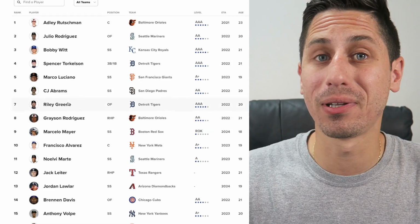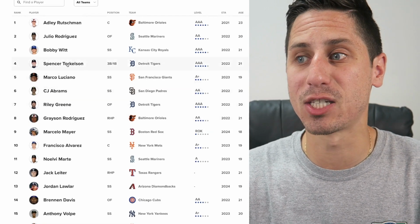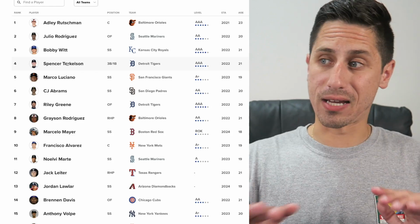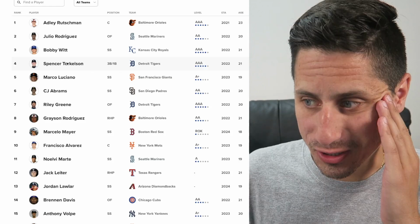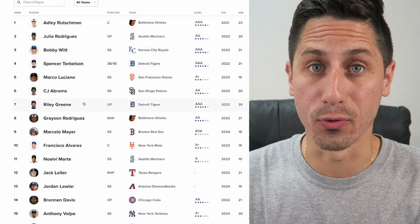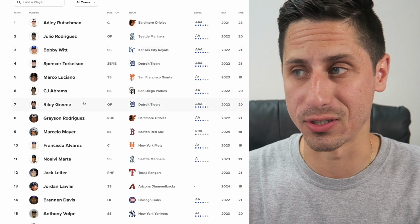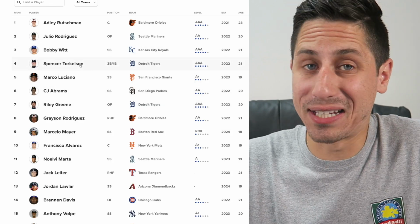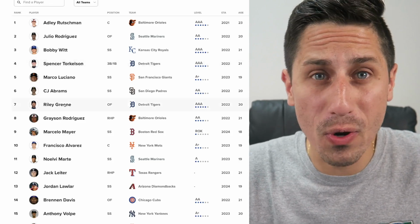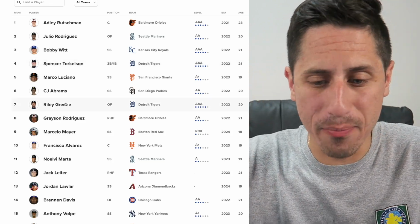Riley Greene up in AAA, finally with the Tigers, along with his teammate Spencer Torkelson, who's the number 4 prospect. The Tigers farm system is fascinating at the AAA level right now. They've got Torkelson, they've got Greene, so much talent. Riley Greene, all around really good player. He's going to be an all-star for years to come. And then Spencer Torkelson, maybe if the Tigers need a guy to play third base because of injury, he gets called up this year. Like, both of these guys, so incredibly good, so much talent beyond their years.